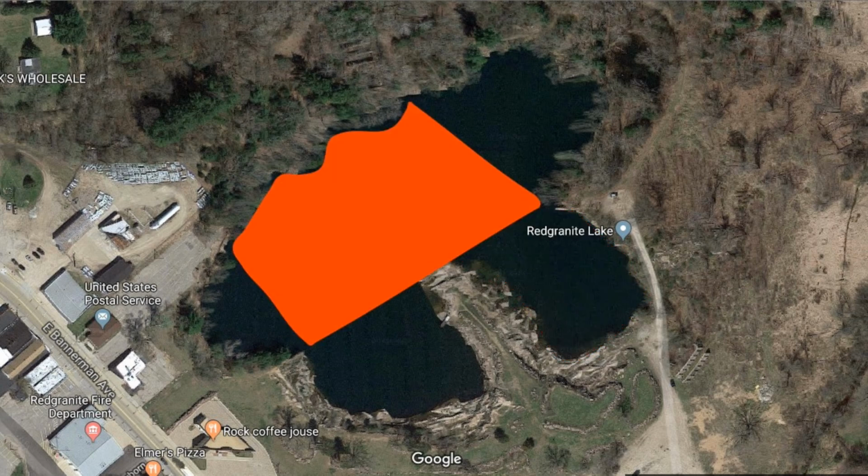The remaining area of the quarry is a deep area. I've heard the quarry is deeper than 200 feet deep. I had talked with Dave, who is now retired from the Redgranite Police Department. Dave mentioned they had brought in a Navy diver to recover a body, and the diver reported the body was brought up from 210 feet.